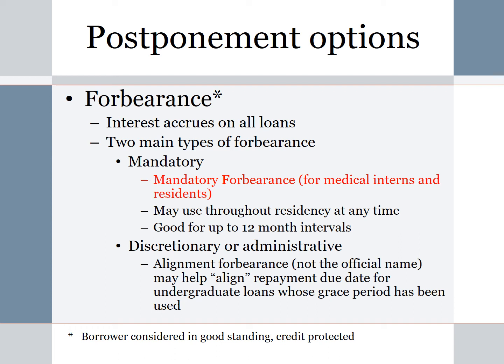If as a medical resident or intern, you either want to postpone payments or you need to postpone payments, you can do this with what's called a mandatory forbearance for medical interns and residents. You can use it at any time in residency, even after you've started making payments. You might start making payments and then decide that you need to take a break. Use a mandatory forbearance for medical interns and residents. They are good for up to 12 months at a time, but once again, you can use this forbearance all the way through your residency program. You can also make voluntary payments during your forbearance if you want to. But for many medical residents who want to postpone payments or need to, this is how they do it: a mandatory forbearance for medical interns and residents.